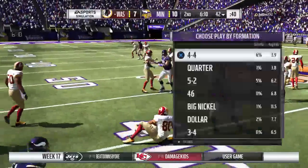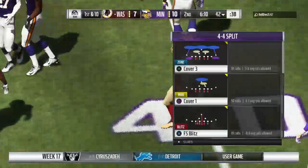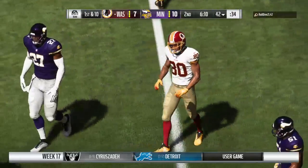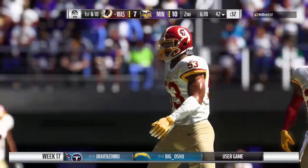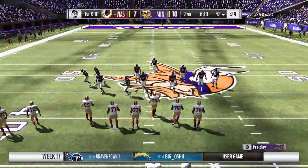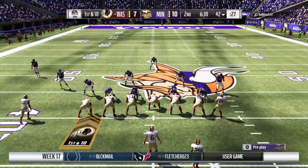And forces 4th down. Nearly a huge return, as it is. Still a very good one. 24 yards. And it'll be Redskins football now with a 1st and 10. A good starting spot for the Redskins as they come up 1st and 10.